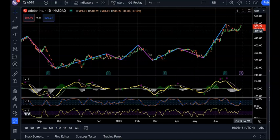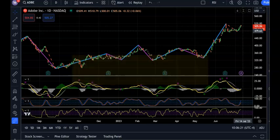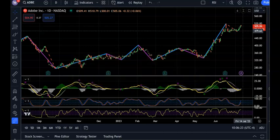Anyway, what do you think of this trade? Do you think Adobe is a stock for the future, a stock for the long term? Is it on your long-term buy list? Is it too expensive to trade regularly? These are questions you must ask. I'd be interested in some feedback. That's all I have for you right now.